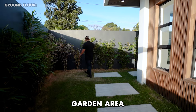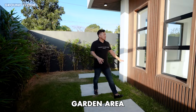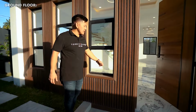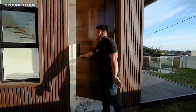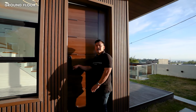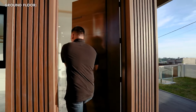This is gray, di ba? Oh, this is gray walls. Yan. Perimeter walls. And then, of course, the facade of the house are WPC. So, looks like wood but very durable. WPC. And then, this is our main door. Tangile main door na meron siyang digital lock. Ayun na, nalock ko na. Let's go inside. Come on.